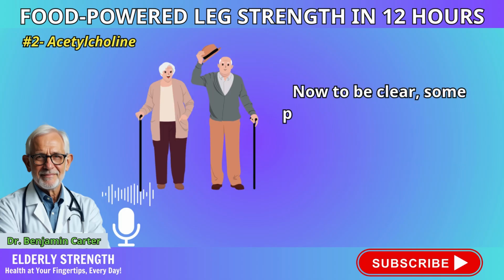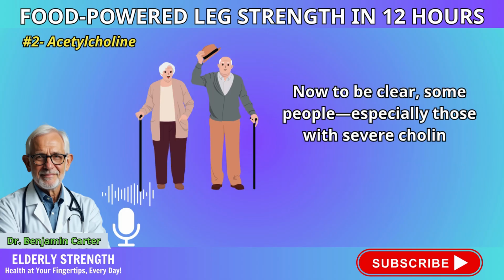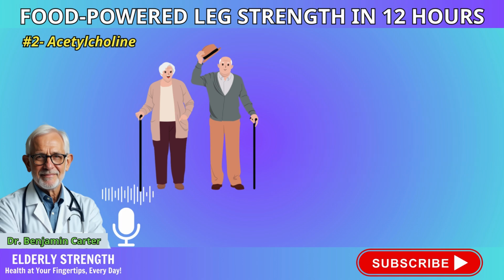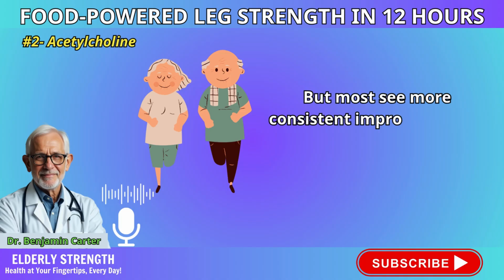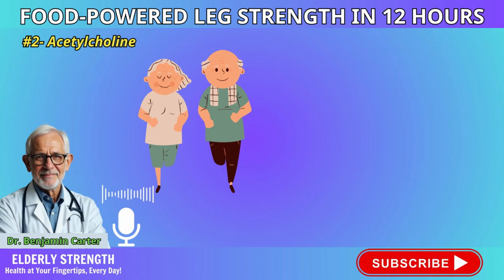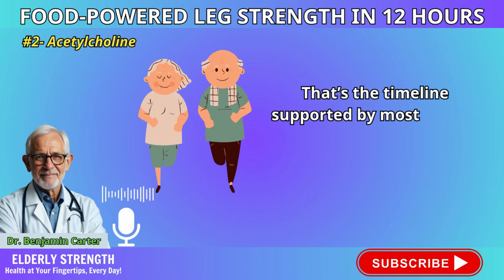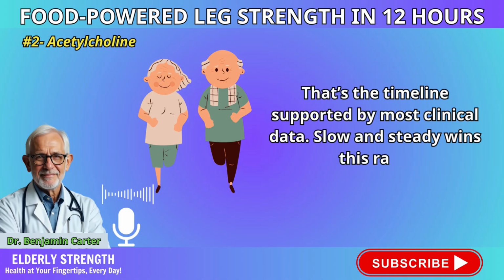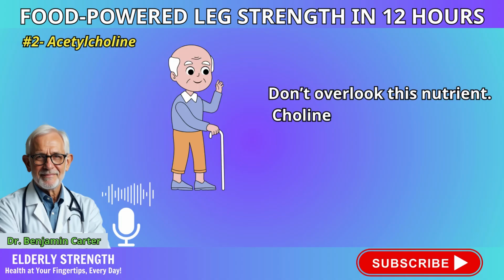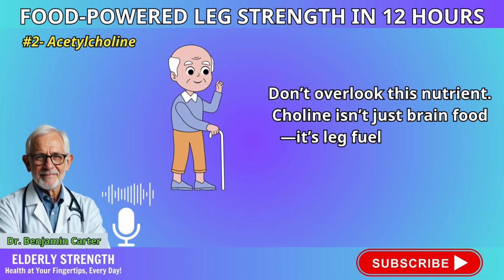Now, to be clear, some people, especially those with severe choline deficiency, may feel more stable within the first day. But most see more consistent improvement in nerve-muscle coordination after 1 to 2 weeks. That's the timeline supported by most clinical data. Slow and steady wins this race. Don't overlook this nutrient. Choline isn't just brain food, it's leg fuel.